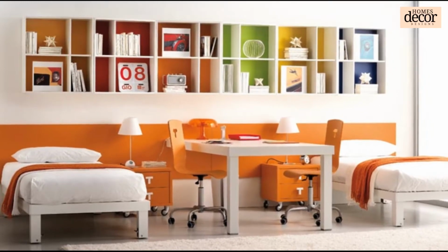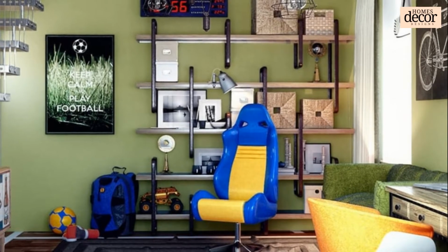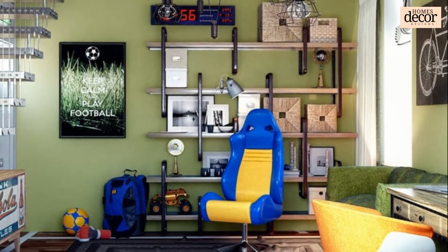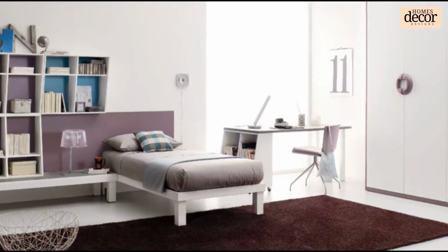Never pass up the chance to have a happy teenager, even when it means entering into a teen bedroom design project with them. It is enough for the basics. After this, we will provide you a gallery of teen bedroom interior designs ideas for your inspiration.